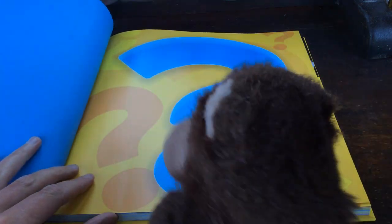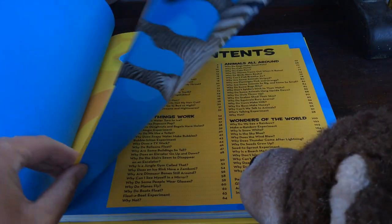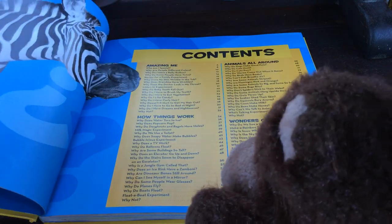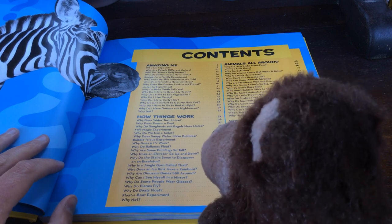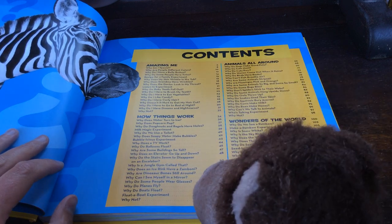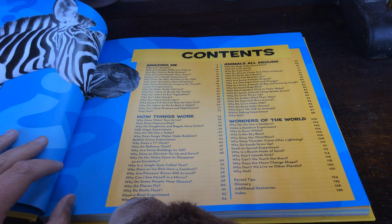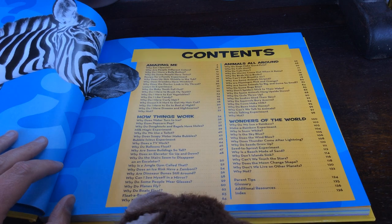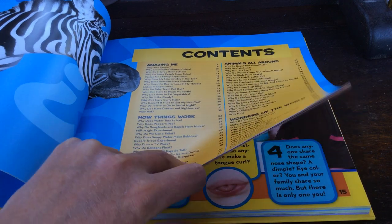Look at this big question mark. Ha ha, we know about question marks, don't we? Brilliant. Oh, and then you showed me about the contents. Ooh, what shall I find out about today? I think I'd like to know, why do boats float? And so I'm going to go to page 62 to find out why boats float.